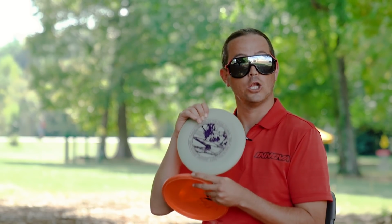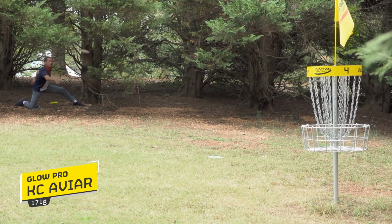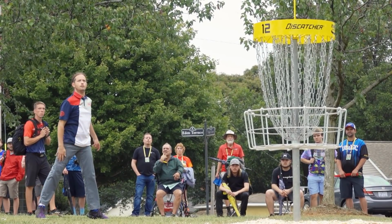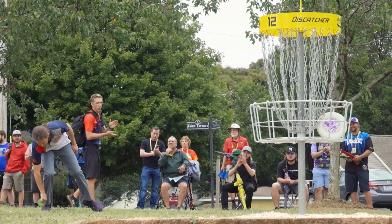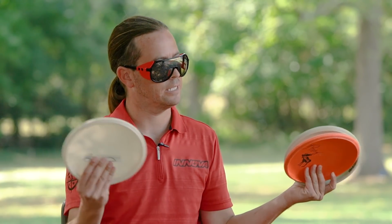So here's my Glow KC AVR from 2011, End of the Trail Classic. It's a little bit flatter. Being that it's 171, I can loft this up in the air a little bit more, get a little bit more slice out of it towards the end of the flight. But a lot of times, this is kind of a backup. These are my two mains, and I go with whichever one feels the best that day.